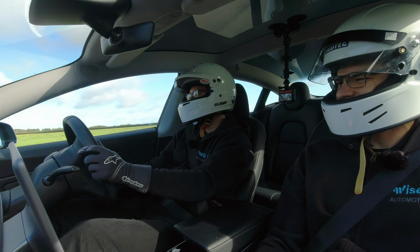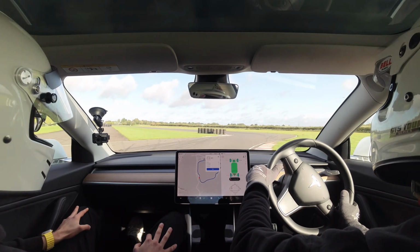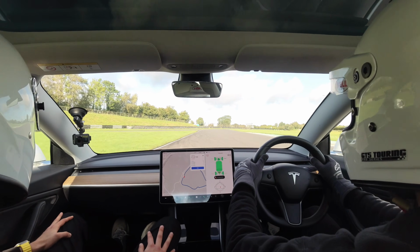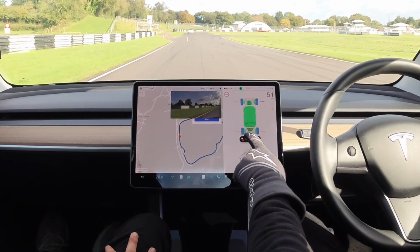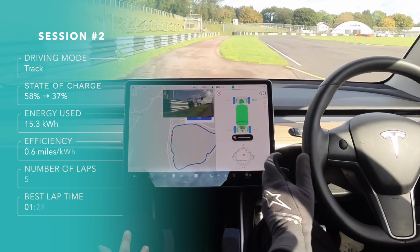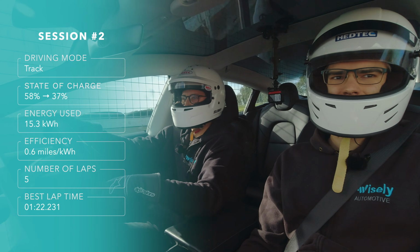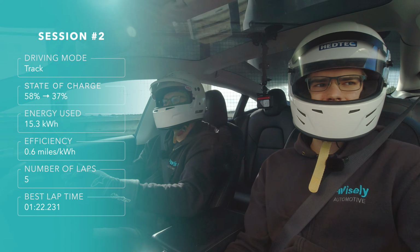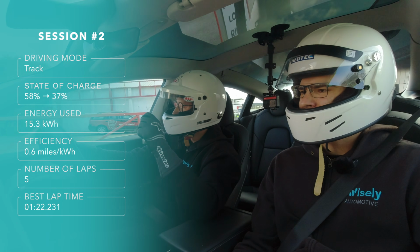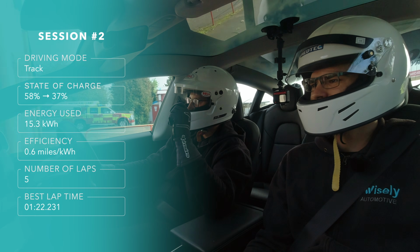It'll be faster. Oh, the regen's quite strong, yeah. So because the brakes went a dark green for a moment. Yeah, but I think it's happy now. Okay. I'm very surprised that the second lap was the quick one. Yep, because there was some traffic. So what did I do different on that one?